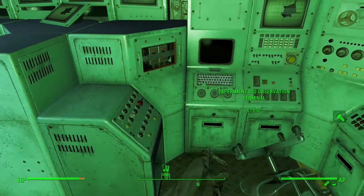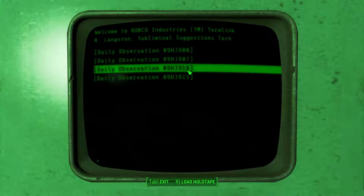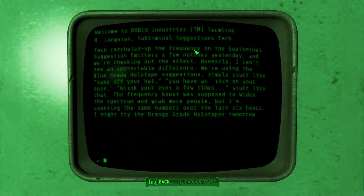So this is what? Observation Terminal 002. There's a lot of observations, huh?